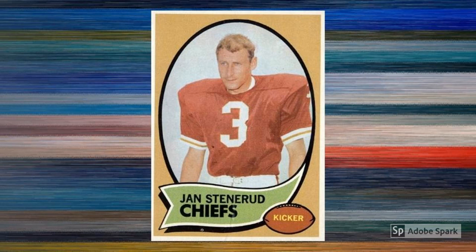You don't often find kickers on the list of most valuable cards for any set, but then you don't often find kickers with a resume like Jan Stenerud's either. Stenerud kicked extra points and field goals for the Chiefs forever, and then he tacked on another 6 seasons with the Packers and Vikings. All that after not debuting in the NFL until he was 25. And for his efforts, Stenerud blew into the Hall of Fame in 1991, and his rookie card carries a $35 price tag in PSA 8 condition today.